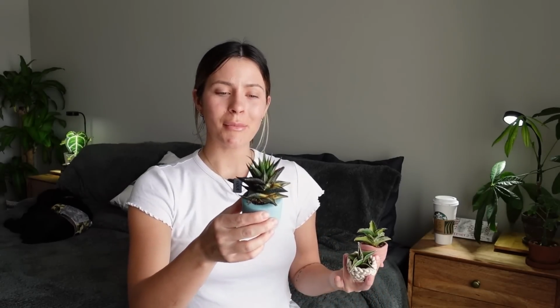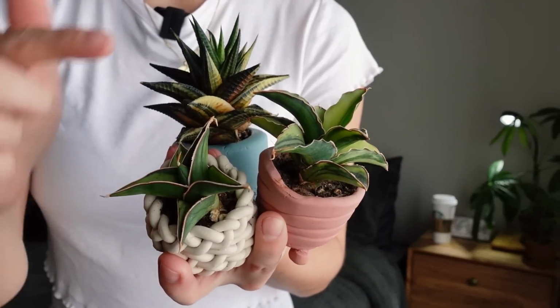I believe this is a Haworthia. I'm still going to include it, it's more so the growth pattern of these plants that I'm loving right now. These two are Sansevieria though, for sure. This one and this one.